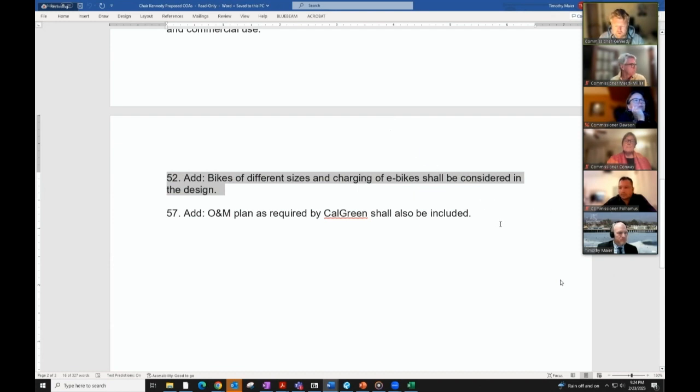Number 57 is just, again, a small add of that language. It lists out all these different operations and maintenance manuals that are required for various purposes. And the Calgary Green Code also requires that both the residents and the maintenance staff are given a specific manual on how to keep the green features of the building running. So I just thought we'd list that out along with everything else, and staff happily agreed.